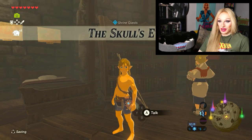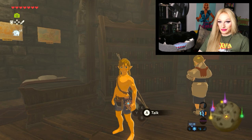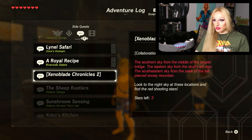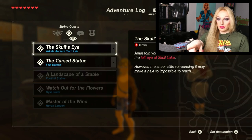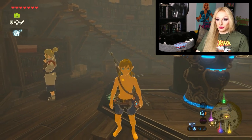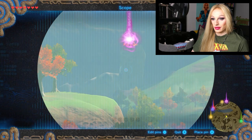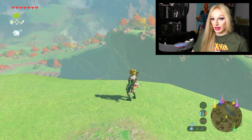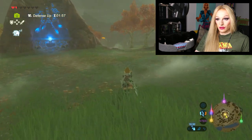Shrine quest, the Skull's Eye. Does that line up with another quest that I have? Jerin told you of an ancient shrine atop the left eye of Skull Lake. If we look at this, Xenoblade Chronicles. The eastern sky from the Skull's left eye. There. So will those two quests line up? Maybe they will. Oh, let's put some clothes back on, Link. Sorry. Oh, that's the shrine she's talking about. Yeah, that's the shrine she's talking about. There's the blue flame. I can see it. Okay. Do we want to go for this shrine first?